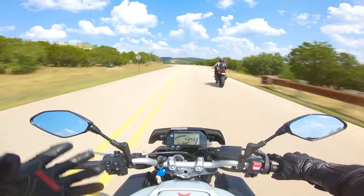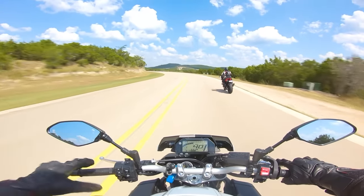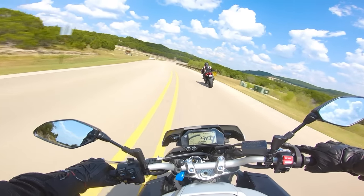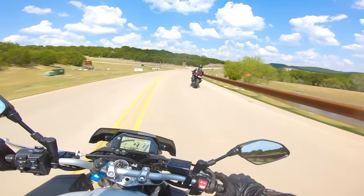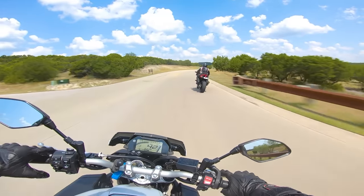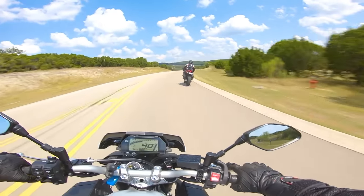On a twisty road, it doesn't feel wonky. It doesn't feel like it is going to wiggle and squirm on you in a turn. It feels so planted, and it holds a line perfectly. Yeah. Because it's essentially an R1.